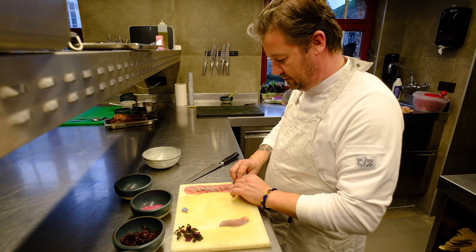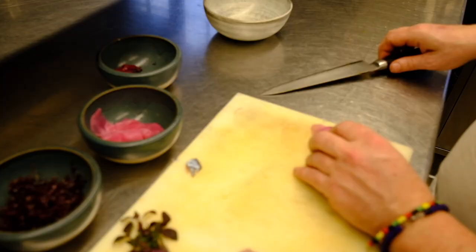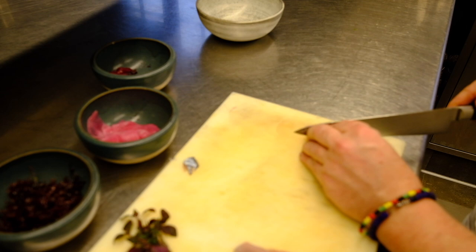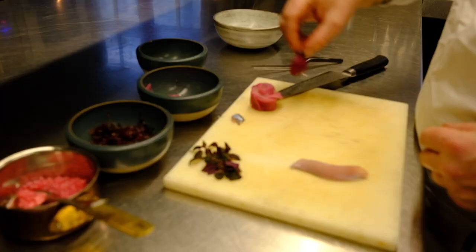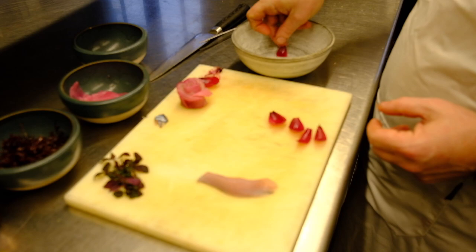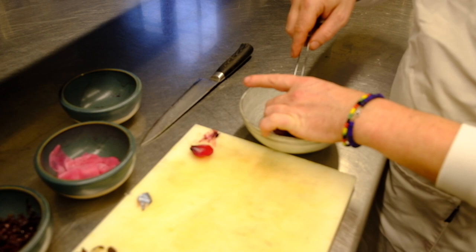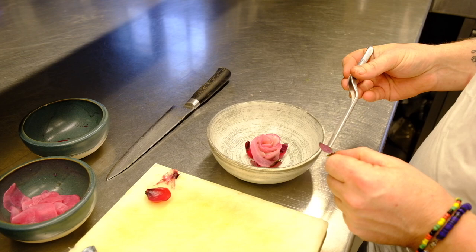Now we make a roll. So I have a start of a little rose. We have some pickled red onions. Take our plate. We start with the base of the roll. Then you take the roll of the red radish and mackerel and you put it on top. What you need now is a little bit of extra flavor. Shiso leaf.